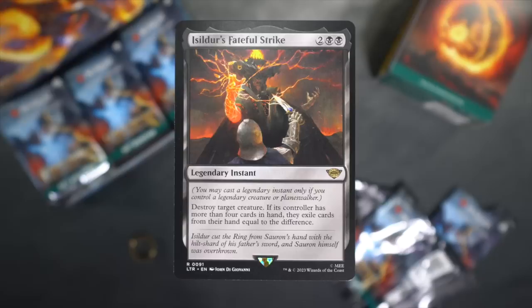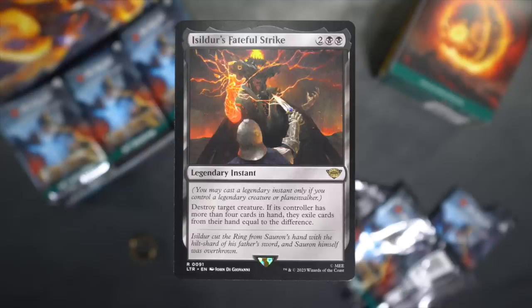My rare is Isildur's Fateful Strike. Ooh. Legendary instant, which I don't think we've seen since Dominaria. I thought those were only sorceries. There's a legendary instant? Legendary instant. So it's 2 black-black. You may cast it only if you control a legendary creature or planeswalker. Right. Destroy target creature. If its controller has more than 4 cards in hand, they exile cards from their hand equal to the difference. Huh.